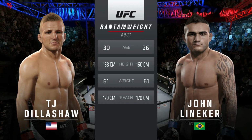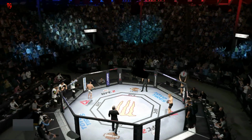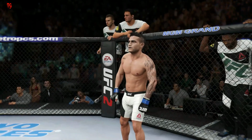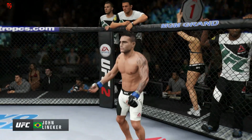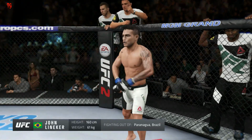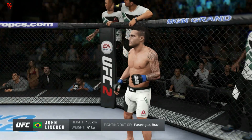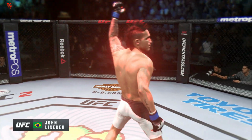Once again, here's the veteran voice of the Octagon, Bruce Buffer. Ladies and gentlemen, this fight is 3 rounds in the UFC bantamweight division. Introducing first, fighting out of the blue corner. This man is a mixed martial artist, holding a professional record of 28 wins, 7 losses. He stands 5 feet 3 inches tall, weighing in at 135 pounds. Fighting out of Paragon, Weber, out of Brazil, John Lineker.